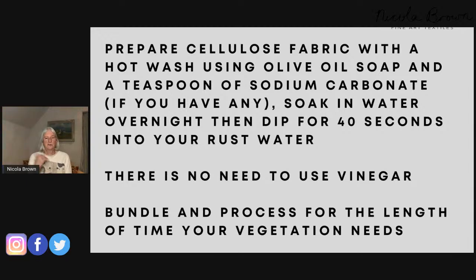You don't need to use vinegar, but you do use vinegar with your protein-based fabric. And again, tomorrow is the time for that when you see the step-by-step process. And then you bundle and you process for the length of time that your vegetation needs. So tomorrow I'll be giving you a list of a few different leaves that you can try and the length of time that you should try to process them for.